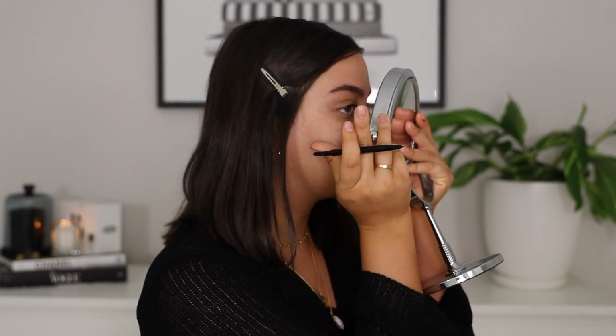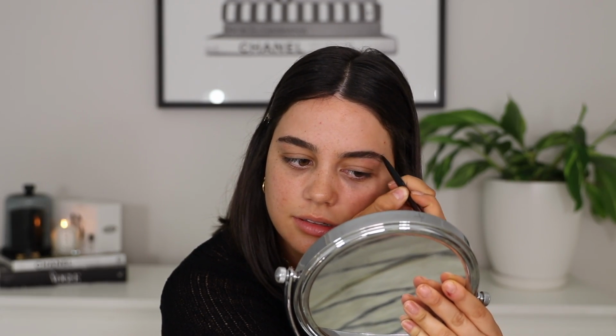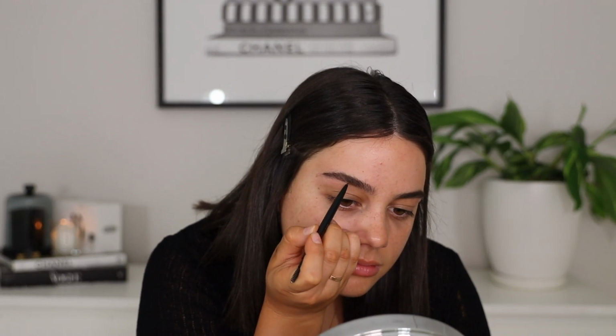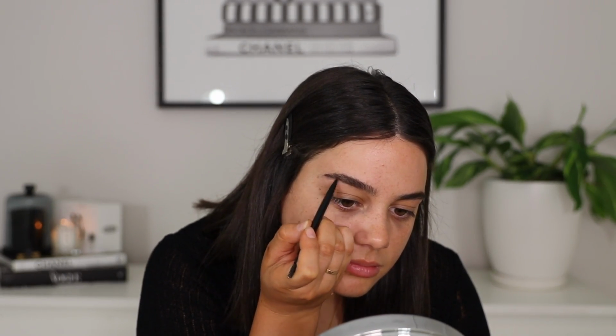See, this mirror is like so far away. This is how I do my brows, like this. I don't really do too much to my brows lately. That's literally all I do. I feel like these little bits down here are not as hairy as the rest of my eyebrows, so I just fill in any sparse areas. Voila. I'm looking a little bit unkempt, a little bit bushy.